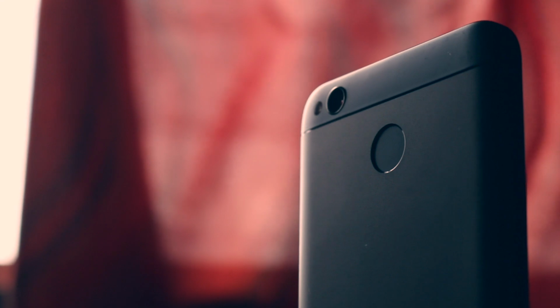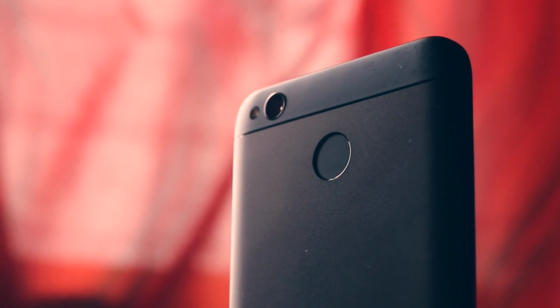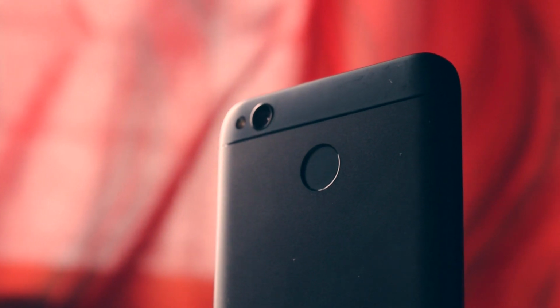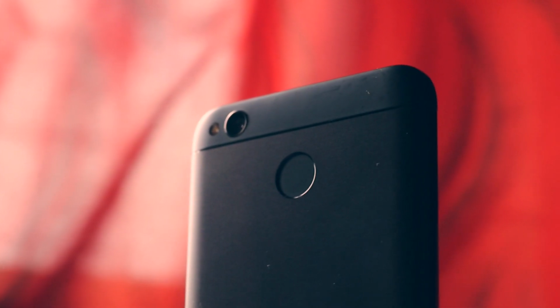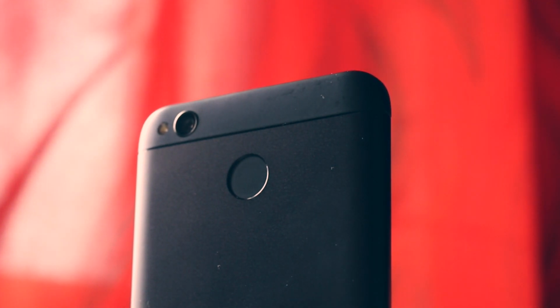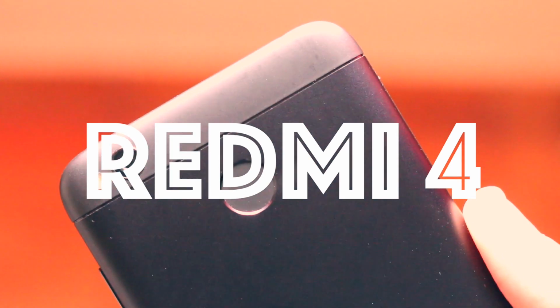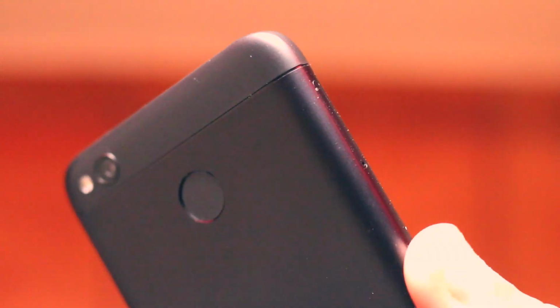Usually when you see a piece of tech that is way cheaper than the others in the category, like way cheaper, you just fall into thinking that it's probably inferior in every way. But Redmi 4 and Redmi 4A are the result of Xiaomi not really cutting down from the high-end flagships, but more building up as high as they can for a certain price. And this time they have come up with Redmi 4 that will cost you 7,000 rupees, and I must say, they're still killing it in the budget game.